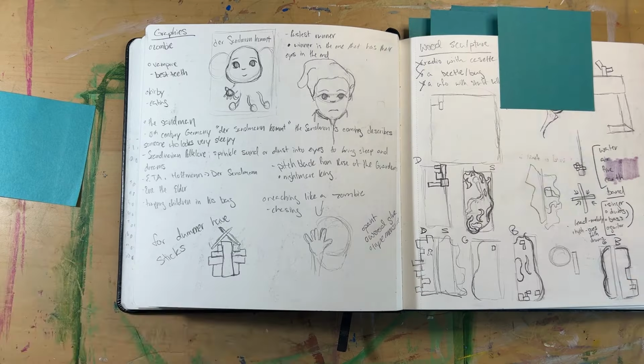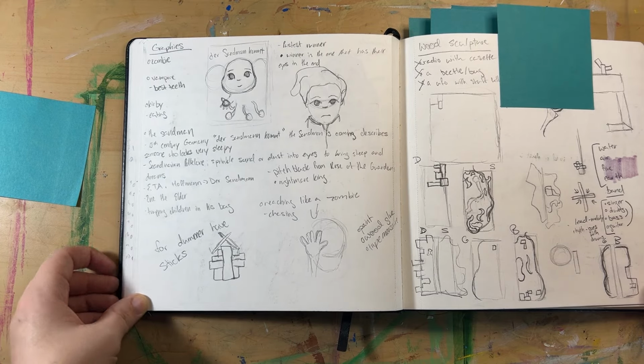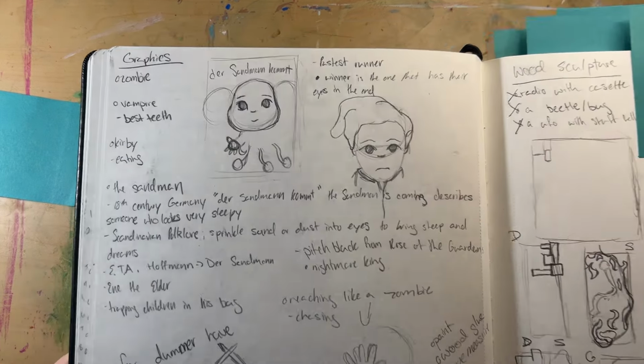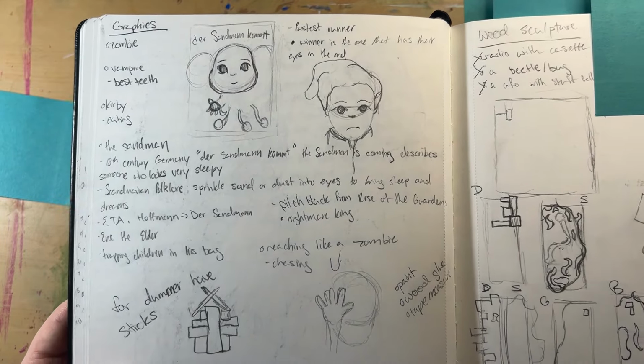So what I did was I focused on the crow aspect because I didn't want to make a caricature of Sandman. I thought that was kind of expected. So I instead focused on the crows and I made them eating the eyeballs. Based on my research, the little stuff at the top is in German and it means Sandman is coming, which is what people would say to those who looked tired.